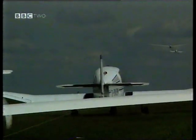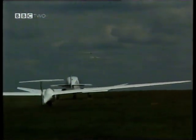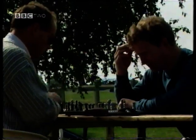Once you've got them all up into the air, the race can commence. Then it's a matter of sitting back and waiting for them to return. But how can you confirm where they went? We'll be able to verify the flight from a black box recorder, which is carried in the glider. And the black box recorder is something like this.